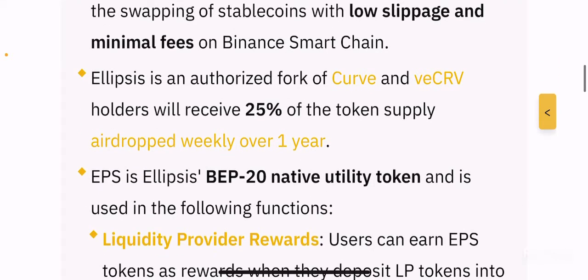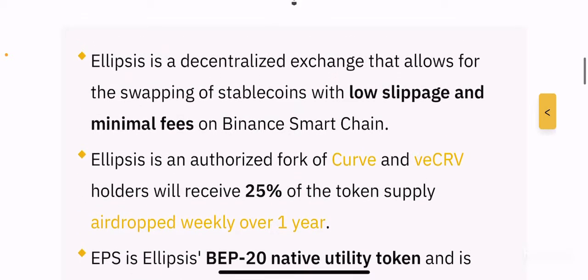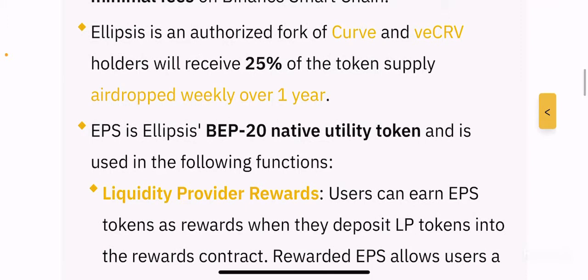Ellipsis is an authorized fork of Curve, and VCurve holders will receive 25% of the token supply airdropped weekly over 1 year. So again, this is basically a fork of Curve Finance, or the Curve protocol on the Ethereum blockchain, and it's basically a 25% allocation of EPS tokens that will be provided as an airdrop to VCurve holders on a weekly basis over the 1 year period, right? We don't know what the exact 1 year period is and when it begins and when it ends. We'll probably find it out soon when we scroll down in the Binance Research page.